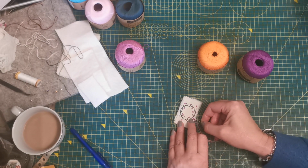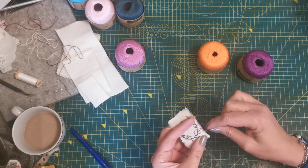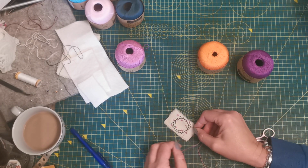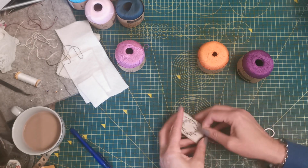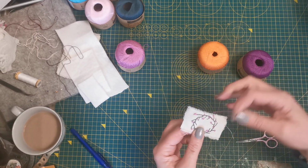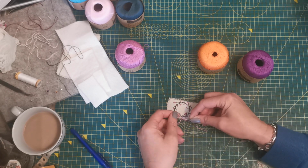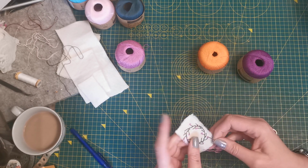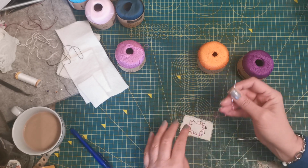And that one I'm actually going to do on top of the branch, just because I want to pull it over a little bit more on that line. There we go. And then I'll pop one in there. Again, making them smaller. Pop one there. And one there. And one down there. And then I think I'm going to call that done with the pink.